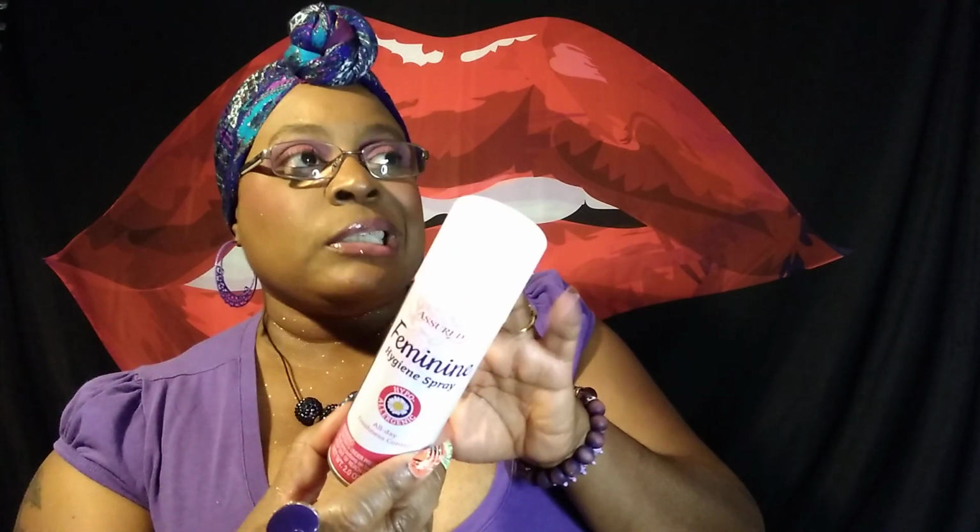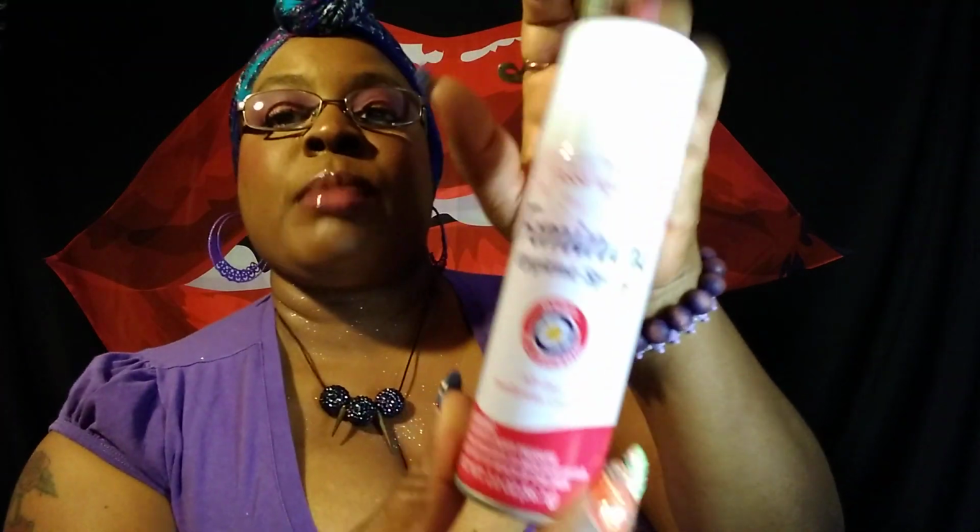It smells really good. It does. But like I said, I just don't do well with sprays and perfumes and stuff like that. But like I said, I bought it because it smelled really good, and it would be a good little spray to carry with you. If you've got a medium-sized purse, then this might fit in there.